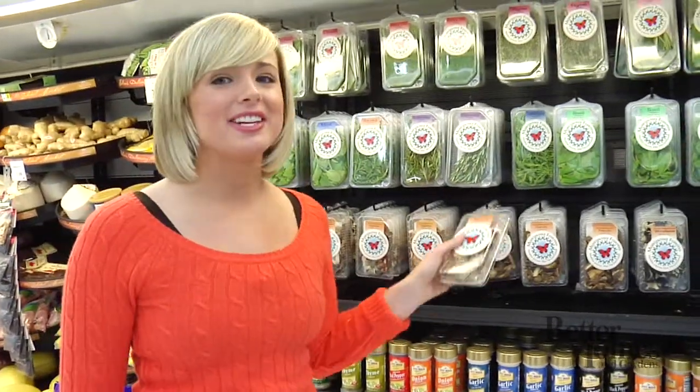Wild mushrooms have been hunted as a dietary staple for centuries, so next time you're in the store, don't be shy. Pick up a package and try some as a great addition to your next meal.